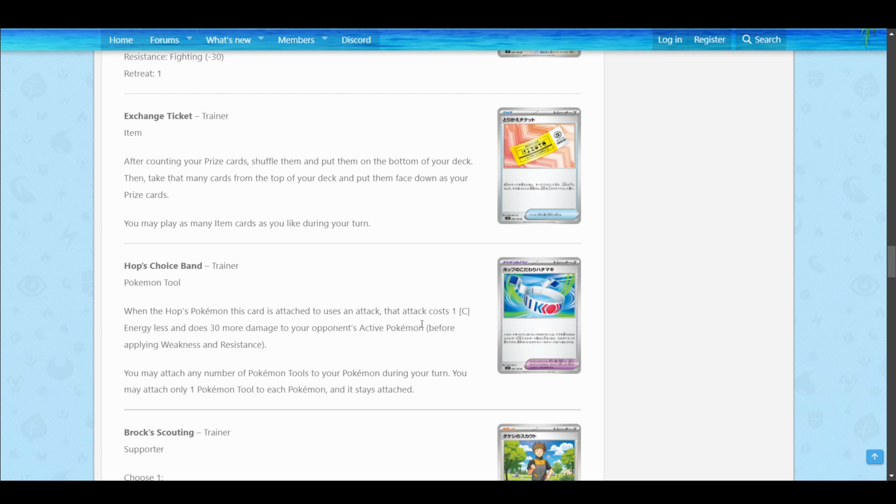And then you have Hops Choice Band, which is kind of weird because Choice Band is like an actual tool. I mean, it's not an actual tool in standard, but it was a tool. And this is actually kind of similar. It obviously only works on Hops Pokemon, but then it says when the Hops Pokemon this card's attached to uses an attack, it costs one colorless less, which is some weird wording, maybe. And then it does 30 more damage to your opponent's active. That's obviously very good.